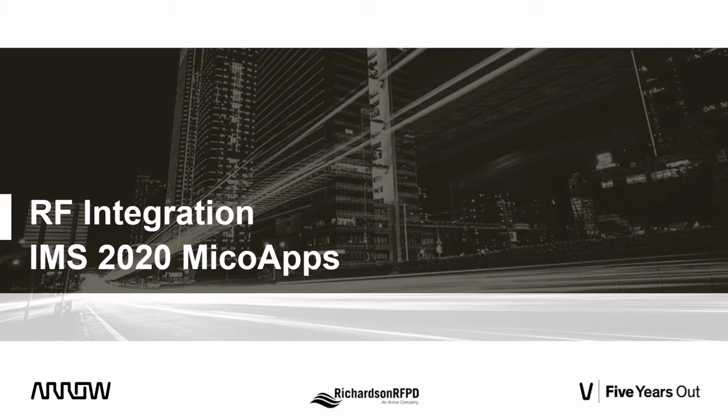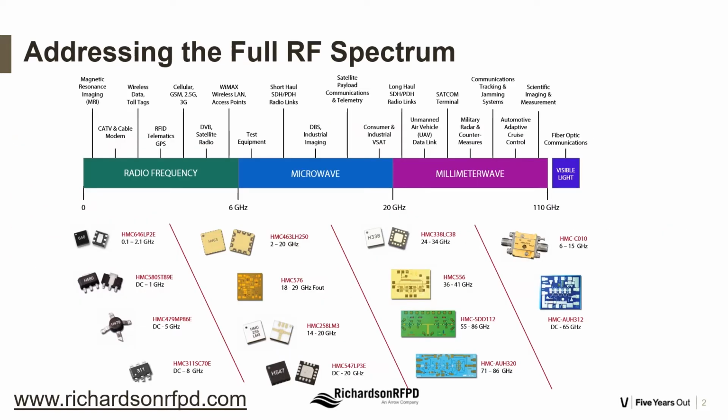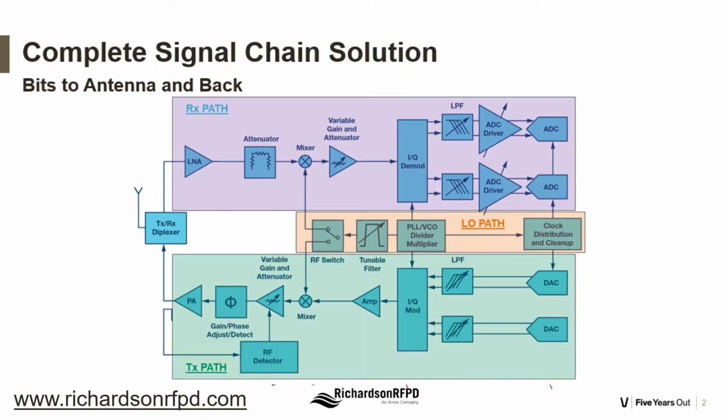My presentation today is on RF integration, but before I talk about that, I want to introduce you to Richardson RFPD. Richardson RFPD is a worldwide distributor for RF and microwave components. If you're interested in getting a broad view on RF and microwave components available in the market today, please talk with one of our representatives. We cover components with frequency ranges from DC to 110 gigahertz and components from high-speed converters and DC power to antennas.